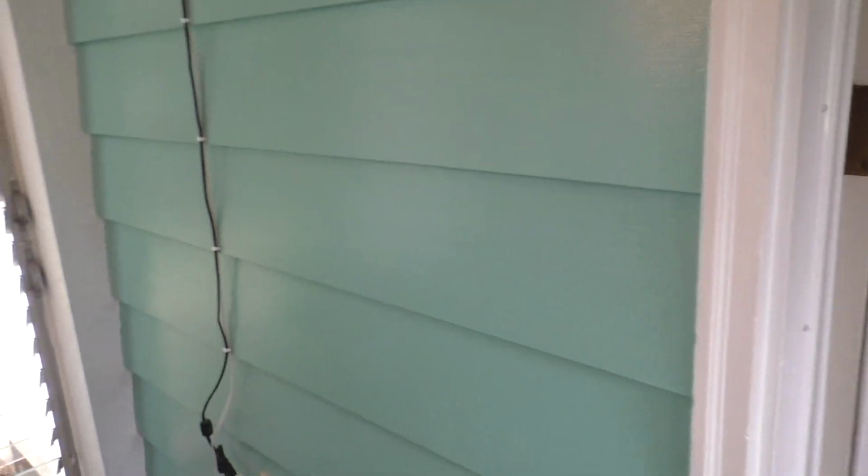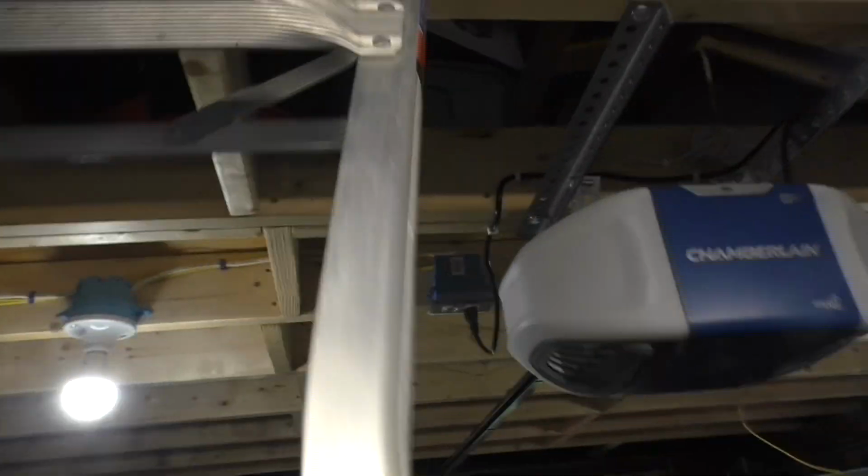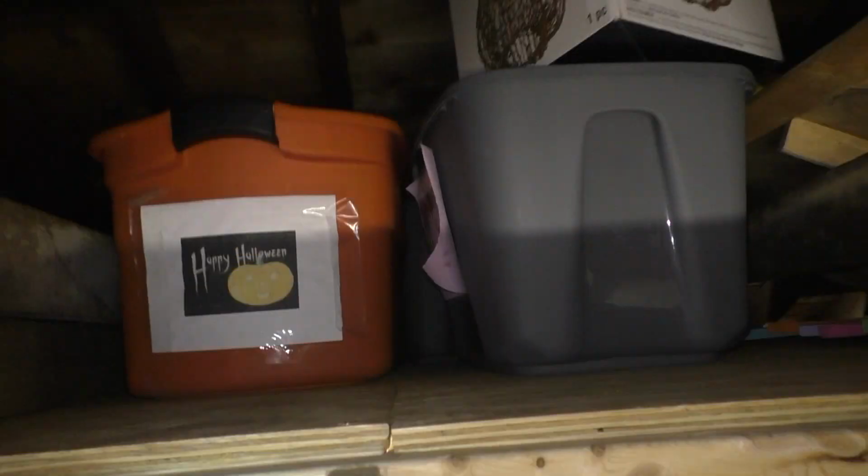So that's done. That part's done. That's hooked up. We got this all off the light switch. Now we need to climb up there. I may not film this part because it's going to be too difficult as is. It's going to be a pain in the ass. So I might not film any of that, but let's just see how it goes. We're going in. Or at least we'll try to.